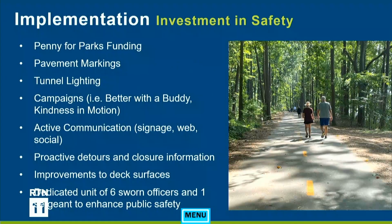So our investment in safety is a list of some things we've accomplished over the past couple years. In fiscal year 22, there was a penny for parks funding, which provided funding for the park and greenway system. Those funds were used to reinvest in replacement of asphalt, replacement of structures, and just general enhancement of existing infrastructure.